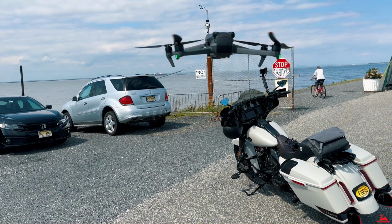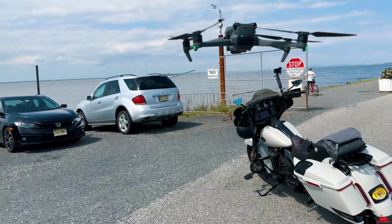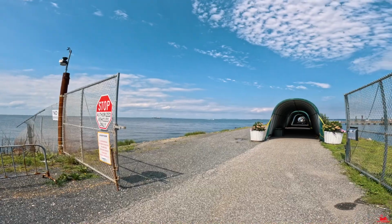There, you actually can't fly the drone back there, because as you get closer to that, it's all part of the military base that's back there. I'm gonna see how close I can get to that ship over there.